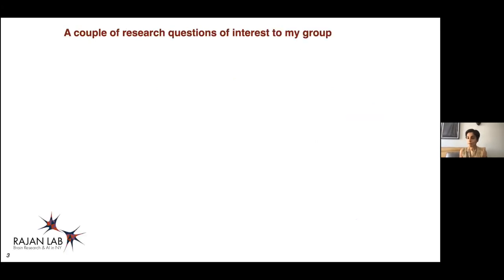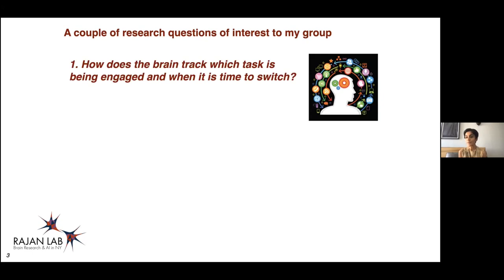So there's a couple of research questions that are of interest to my group. I begin like this specifically in a workshop because, as Gaute just said, it's in the spirit of fostering more discussions and feedback. So in the theme of multipurpose neural network models, one of the properties of the biological brain that is often overlooked by traditional ML and AI models is a key functionality of the biological brain, which is to be able to track which task is currently occurring and when it's time to switch.